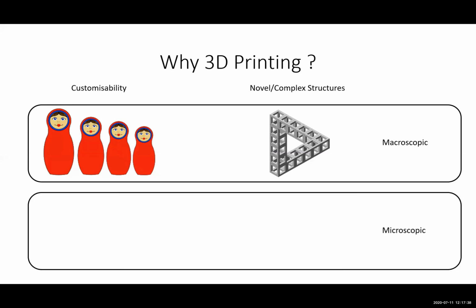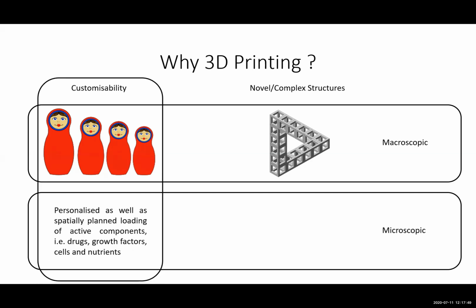There are microscopic advantages of 3D printing as well, as in they influence the microstructure of what you're printing. So just the way you can customize several shapes and sizes for a particular patient, you can also personalize or customize the microstructure that goes into that part.